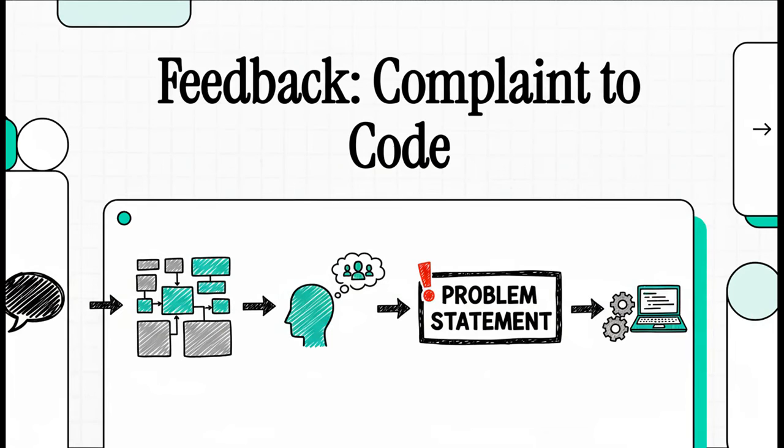You ever hit that submit feedback button on an app and just wonder, where does that even go? Does anyone actually read it? Well, today we are pulling back the curtain on the secret life of your feedback. We're going to follow the wild journey from a simple comment all the way to becoming actual working code.